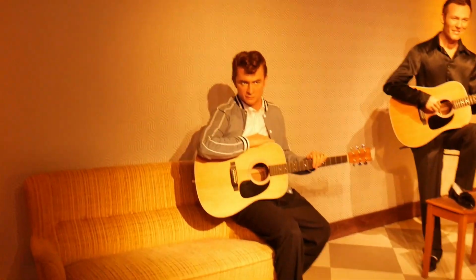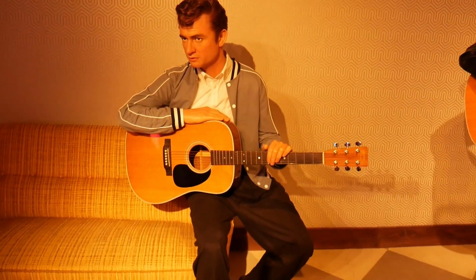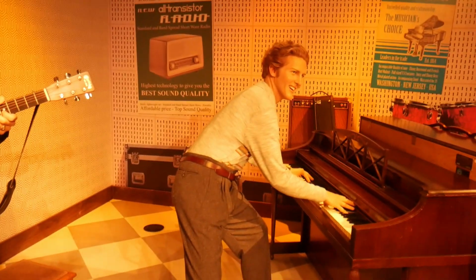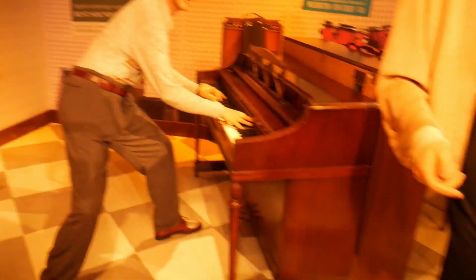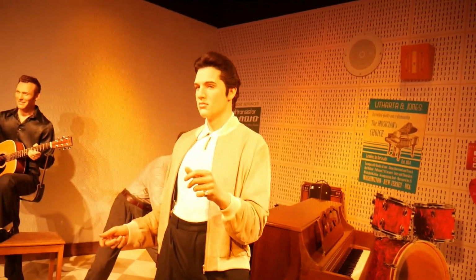And now we are approaching a relatively young Johnny Cash. And next to Johnny, we have Ray Price. On piano, we have a very young Jerry Lee Lewis. And on main vocals, we have the King of Rock, Elvis Presley.